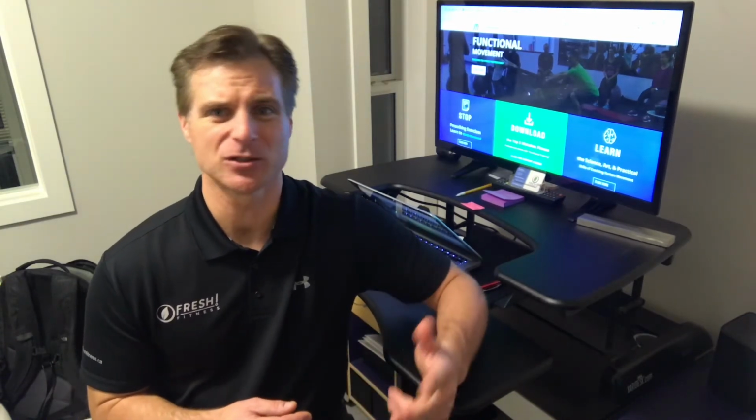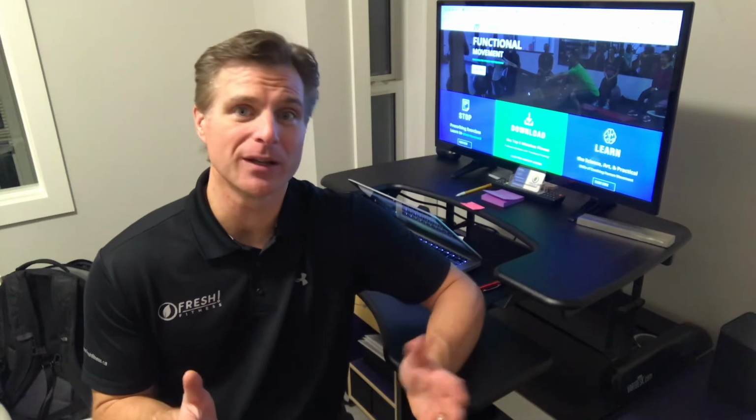We'll work through all 7 of the primal movement patterns. That's push, pull, hinge, squat, lunge, gait, and rotate. Plus, we're going to cover really important factors such as breathing, bracing, alignment, and activation patterns. These are all foundational components of any movement in fitness, sport, or in life.